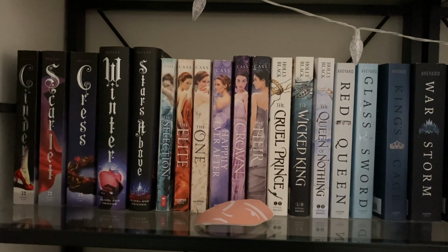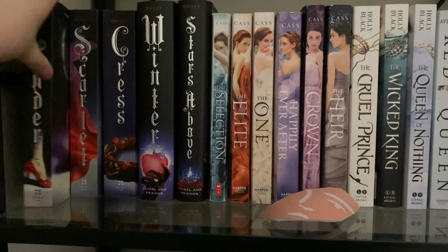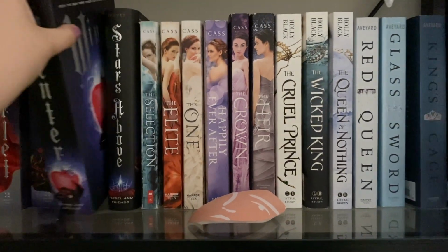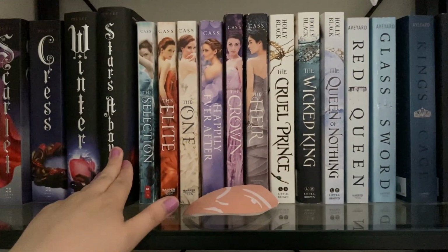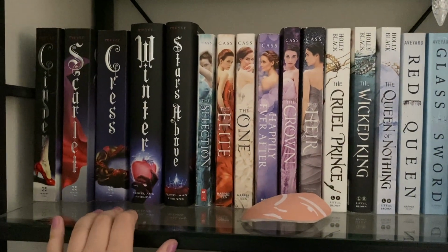Up next, I have my Lunar Chronicles series here. So we have, of course, Cinder, Scarlet, Cress, my favorite. Then we have Winter, as well as Stars Above, which are both in hardcover. It does kind of hurt me that the rest aren't in hardcover, but what can we do about that? I am hoping to reread this series this summer.